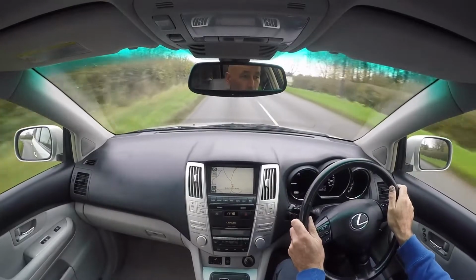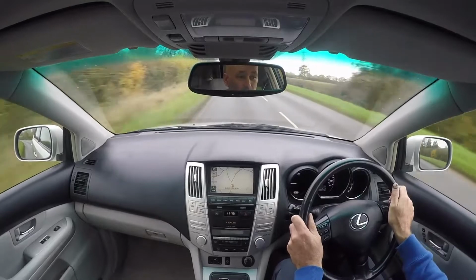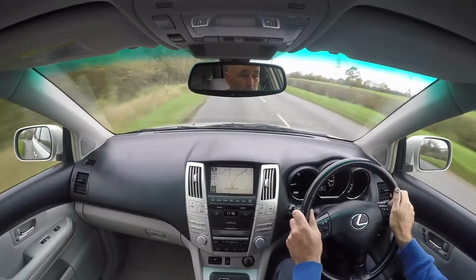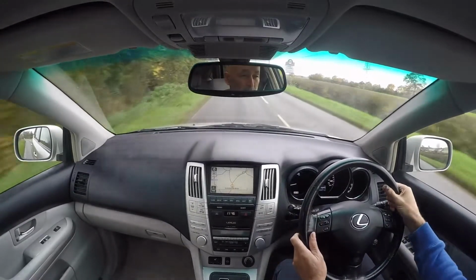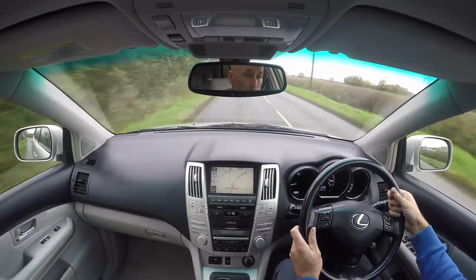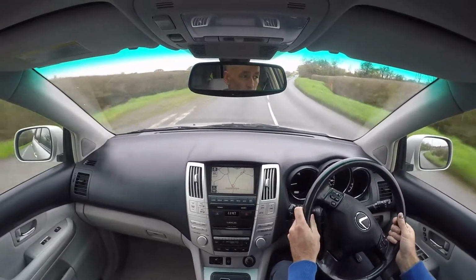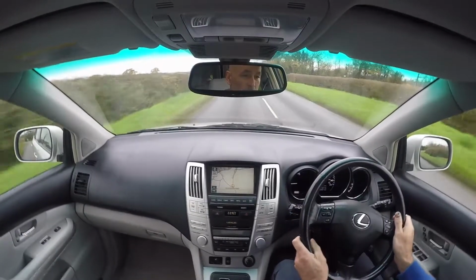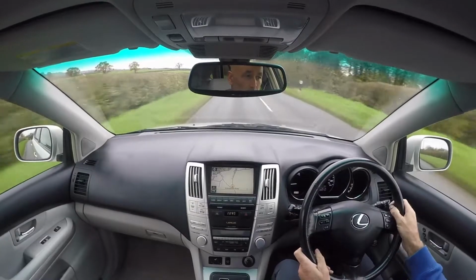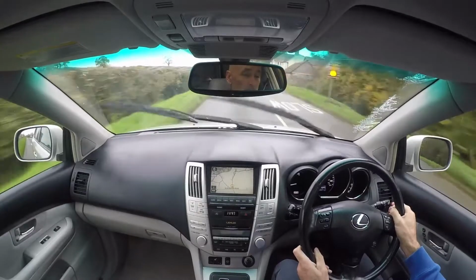But again, by dint probably of its service history, it's been kept on top of, and it just feels and drives, as cliched as it may sound, as close to new as you could expect any used car to feel. It's so smooth to drive. They are beautiful cars to drive, these, they really are. I've had a number of them and I absolutely love them.